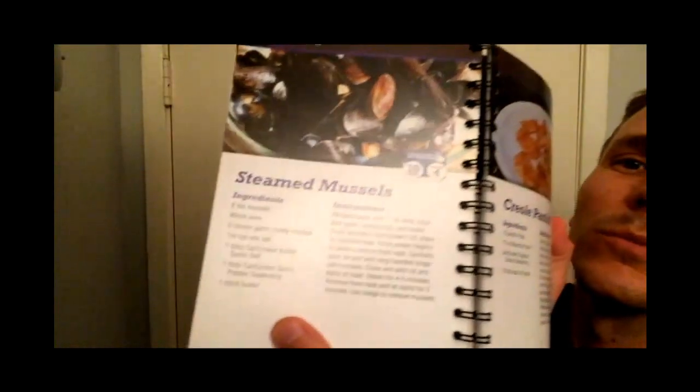You should try that. Maybe someone can comment if that one tastes good. And oh yeah, steamed mussels. I think I mentioned that one. That sounds pretty damn good. And like I said, I haven't used this CanCooker Cookbook, but it has some pretty interesting recipes in here. Let me look through it really quick.